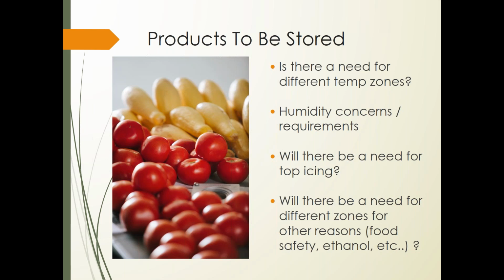Huge concern: will there be a need for top icing? With food safety coming to the forefront in recent years, a lot of markets are moving away from top icing. Some markets still require it on some crops. Two that come to mind are broccoli and sweet corn. If you are going to have to top ice the products in cold storage, you must have a floor drain to remove the melted water from the unit.